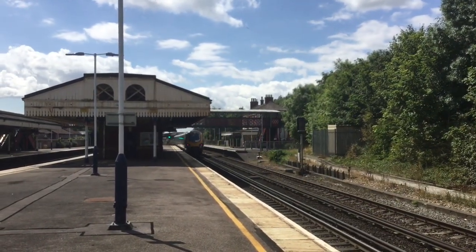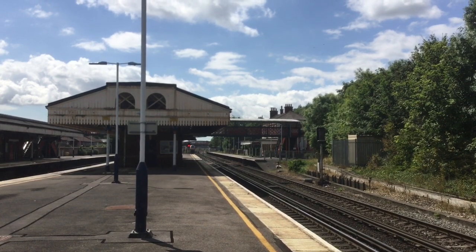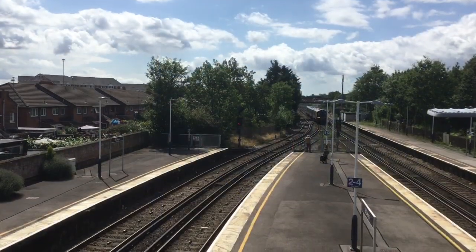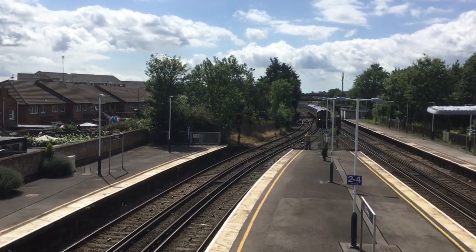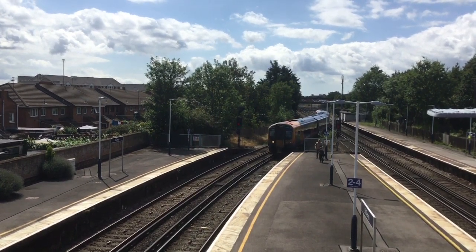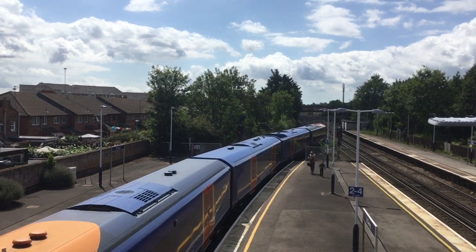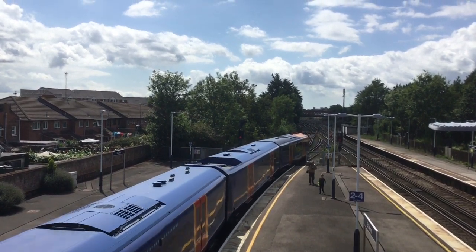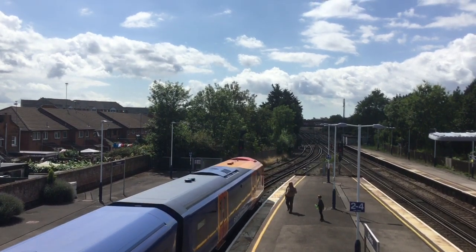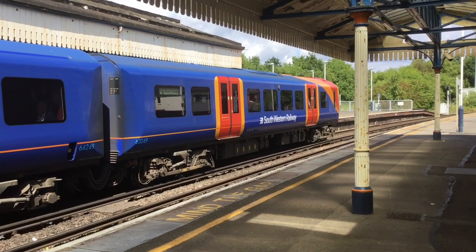Okay, there goes the 220. Oh, that's to Bournemouth, sorry, not Southampton Central. So that's Manchester Piccadilly to Bournemouth set, formed of a 220, didn't quite get the numbers. Arriving in now is the 1243 South Western Railway service, formed of a 455.49 to Portsmouth and Southsea. Now it's 455.49 on the service to Portsmouth and Southsea.